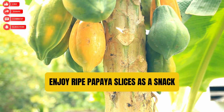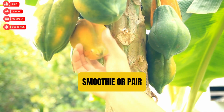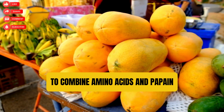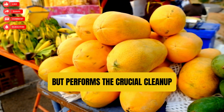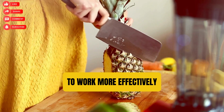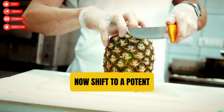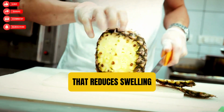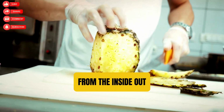Practically, enjoy ripe papaya slices as a snack. Blend it with pineapple for a digestion and repair smoothie. Or pair it with a protein source to combine amino acids and papain. Papaya doesn't replace other fruits' roles, but performs the crucial cleanup that allows collagen-building nutrients to work more effectively, accelerating real tissue repair and functional recovery. Now shift to a potent anti-inflammatory agent found in tropical fruit that reduces swelling, eases pain, and supports connective tissue healing from the inside out.